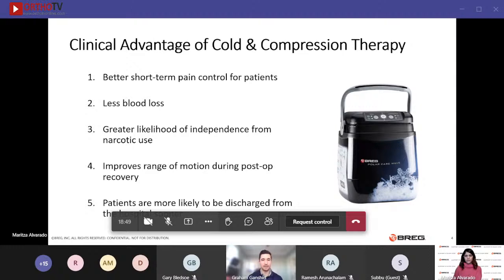They kind of go hand in hand. You may see some similarities between my last slide and this slide, but there are a ton of examples and a ton of studies on why adding that compression does so much for the patient. So better short-term pain control, better swelling reduction, and more pain control. We'll look at this on the next slide in an example, but for hip arthroscopy specifically, the patient had much less blood loss. And I know this is really important for physicians and doctors too, particularly during post-op recovery.